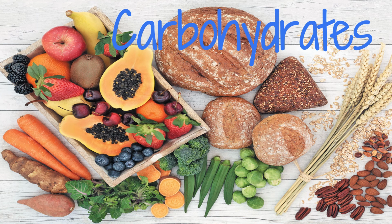Carbohydrates. They are sugars, starches, and fibers found in fruits, grains, vegetables, and milk products. They primarily provide fuel or calories to our body. Some carbohydrate-rich foods have added sugar and fat, such as cookies, muffins, and donuts.